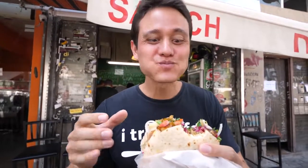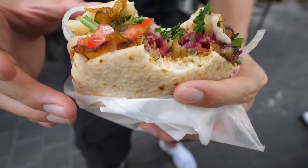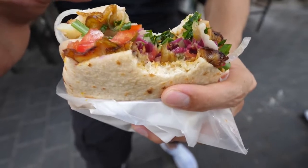Oh, wow. Oh, that is incredible. You can taste the dry spices in there. You can actually taste the fruitiness of that mango. It's almost like a mango chutney.